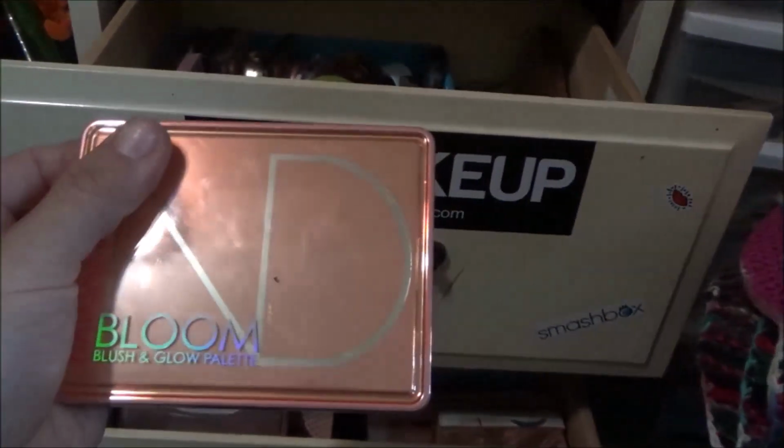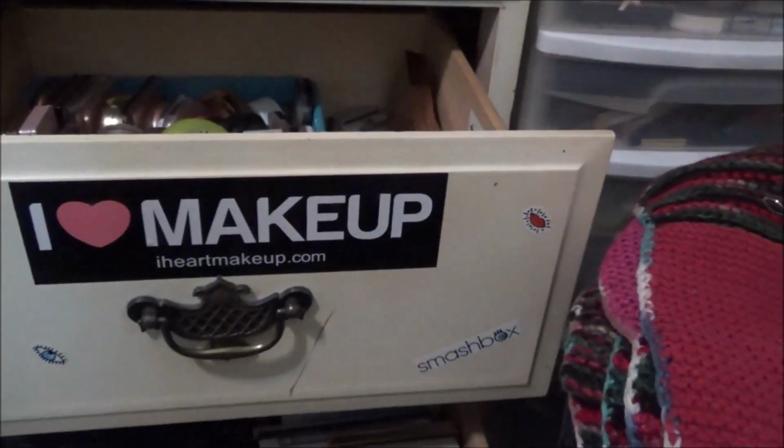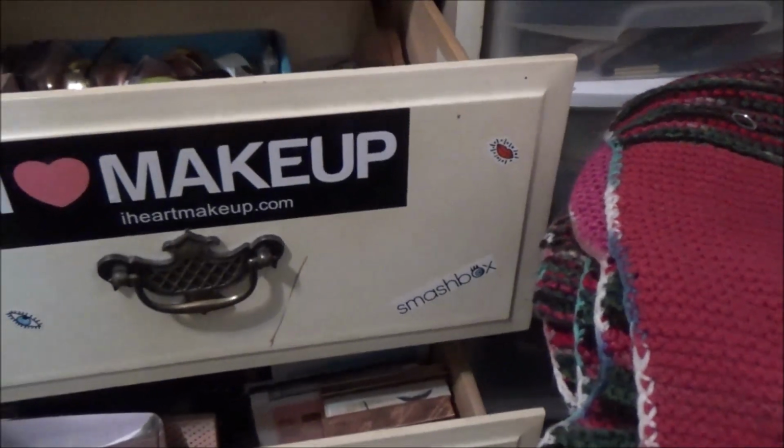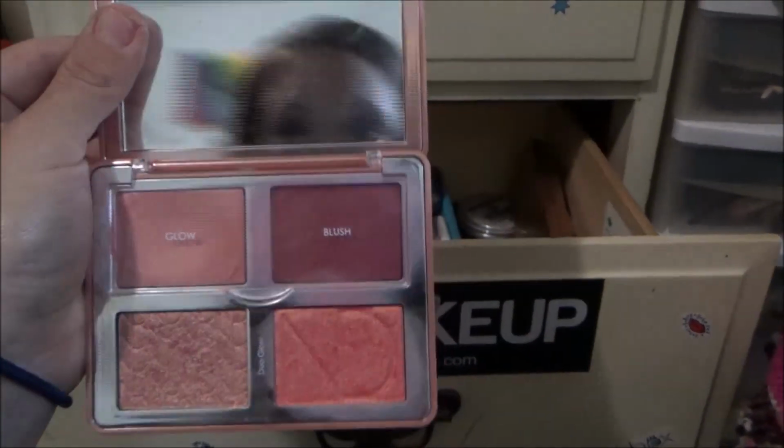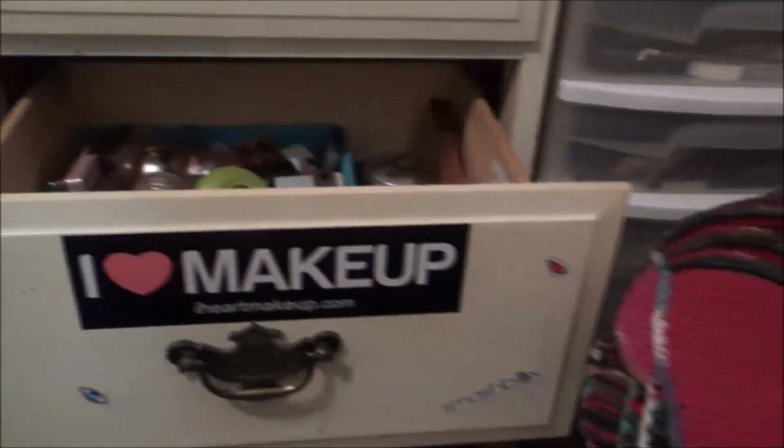So, desk, drawer, and I think there's a couple that I missed and I can't remember. Where are you? Here we are. I don't remember if I showed this one, the Natasha Denona Bloom. Let's just open it up. Come on, open. I wasn't really expecting to do anything. Oh, in her glory. But yeah, I'm sorry if I did show that one. For some reason I think I didn't.